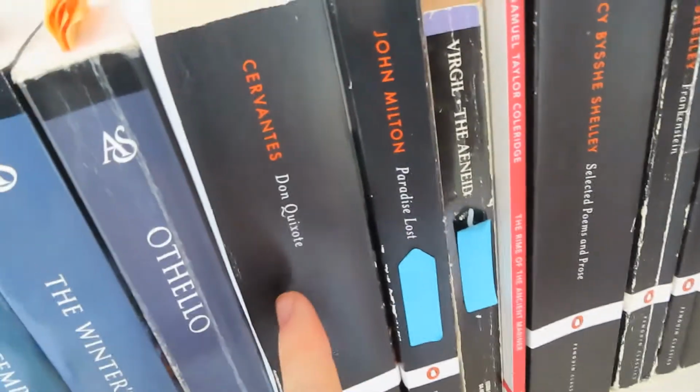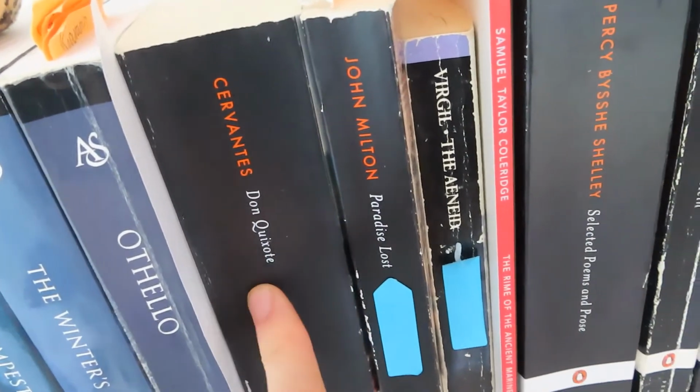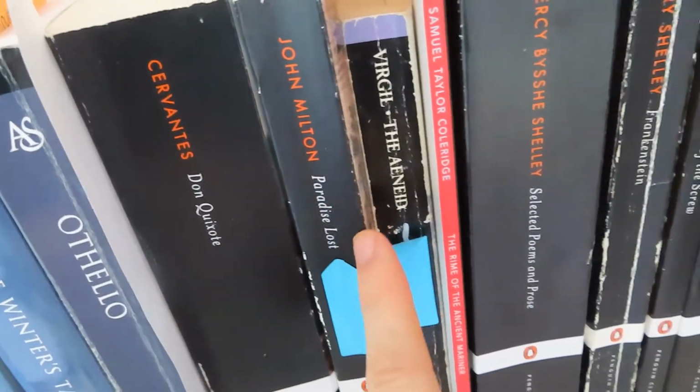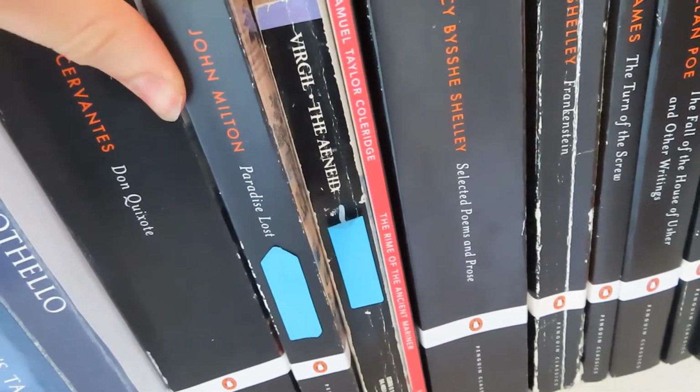So to be honest, I didn't really get the fuss about it. I mean, obviously it's a translation, I think from Spanish, but I just wouldn't say that one's worth reading. This one, on the other hand, definitely worth reading. It's probably my favourite text.